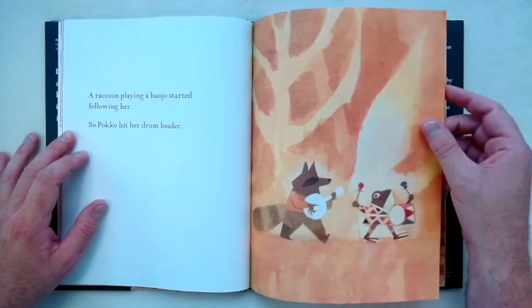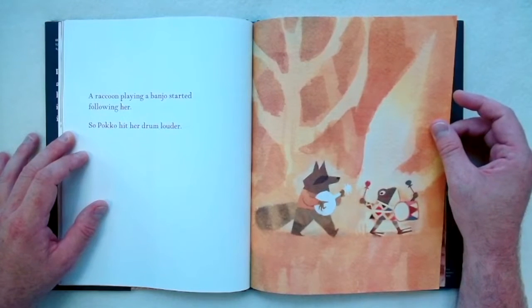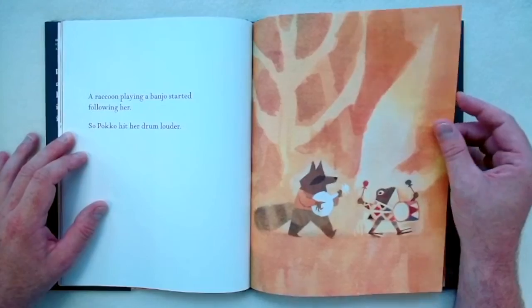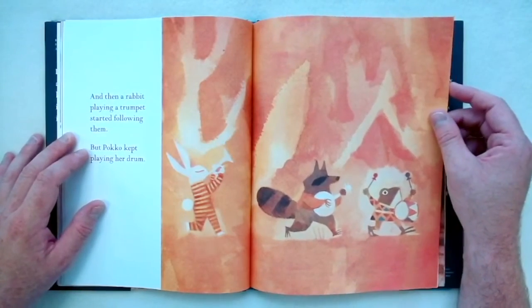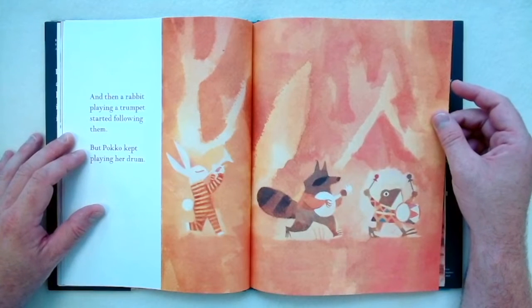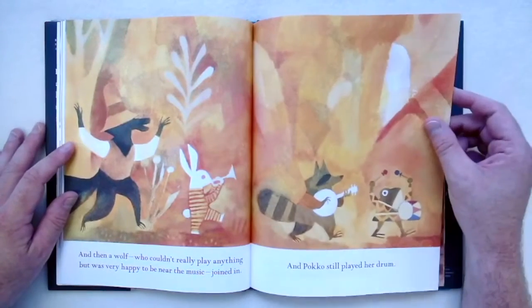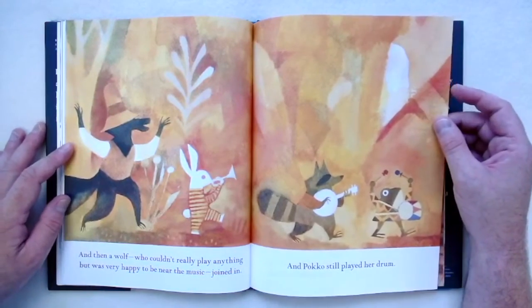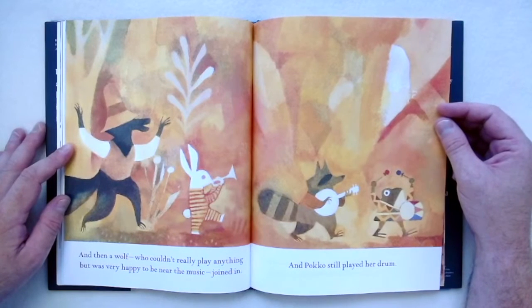A raccoon playing a banjo started following her, so Poco hit her drum louder. And then a rabbit playing a trumpet started following them. But Poco kept playing her drum. And then a wolf, who couldn't really play anything, but was very happy to be near the music, joined in. And Poco still played her drum.